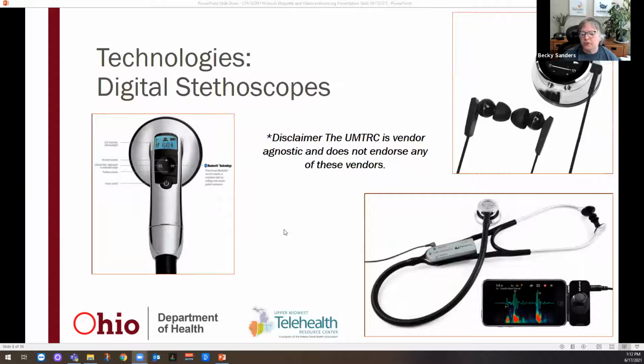These are 3 examples of digital stethoscopes. Because we are federally funded, we have to maintain vendor agnostic views, so we always present a minimum of 3 different things anytime we talk about specific products that are purchased from vendors. So this is the Littmann stethoscope, ThinkLabs stethoscope, and the Eko stethoscope. There are other vendors out there. These are some of the most popular on the market.